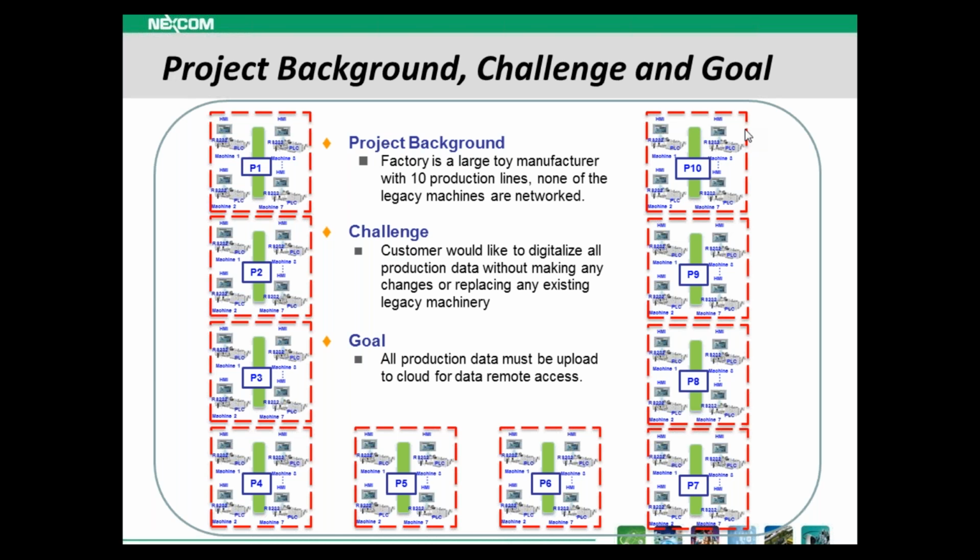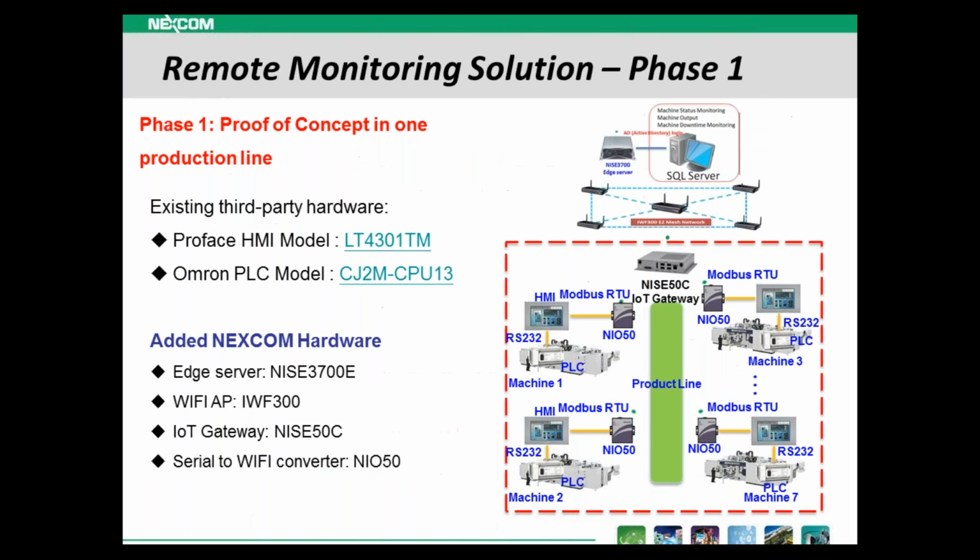And the goal is that all the production data must be uploaded to the cloud for remote monitoring or remote access, so that the management will be able to understand what is going on at the factory site.